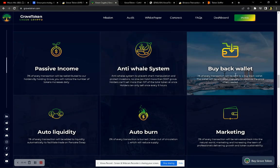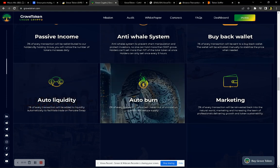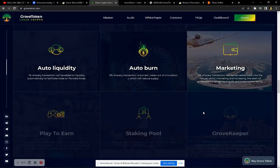Buyback wallet. 1% of the transactions will be sent to the buyback wallet. The wallet will be activated manually to stabilize the price when needed. Okay. Auto liquidity. 1% of every transaction will be added to the liquidity automatically to facilitate trade on PancakeSwap. 2% of every transaction will be burned, taken out of circulation, which will reduce the supply.